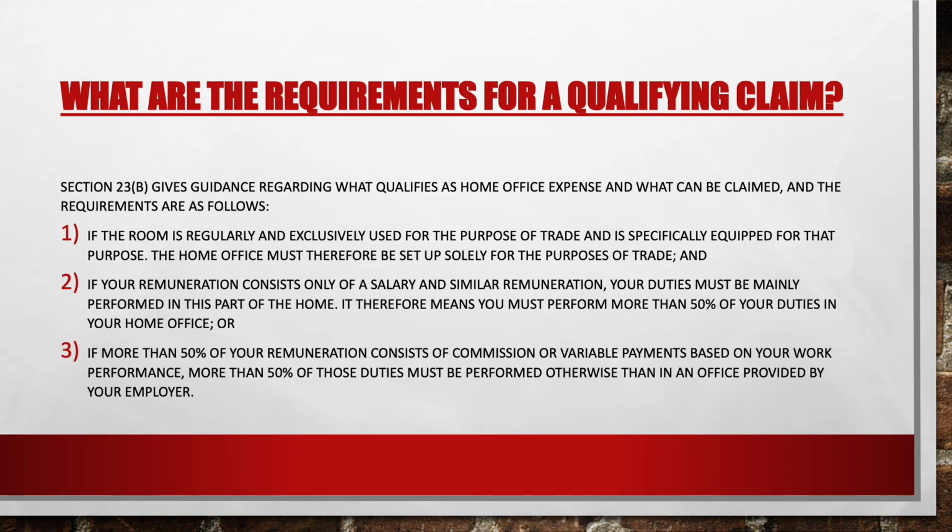Section 23B gives guidance regarding what qualifies as home expenses and what can be claimed. Those requirements are as follows. If the room is regularly and exclusively used for the purpose of trade and is specifically equipped for that purpose, the home office must therefore be set up solely for the purpose of trade. If your remuneration consists only of a salary and similar remuneration, your duties must be mainly performed in this part of the home.